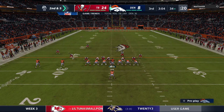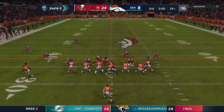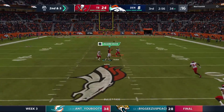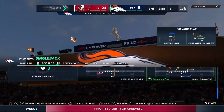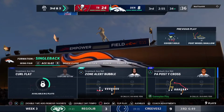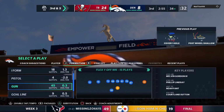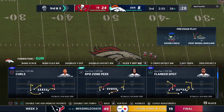2nd and 5. Block now to throw. And that'll be incomplete. Took a pretty good shot as he tried to pull that one in. Couldn't hang on, 3rd down. He's had trouble finding open receivers all game, CD, and that's because really there hasn't been many. This defense has been all over them.